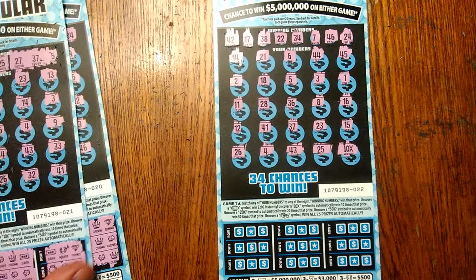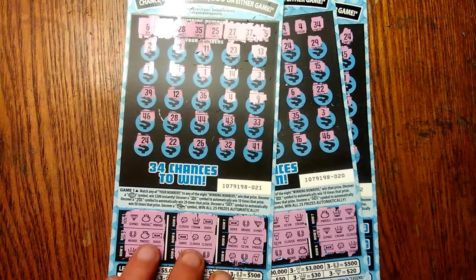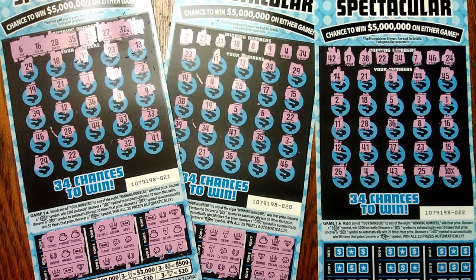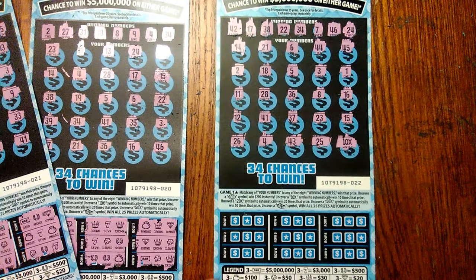whoa, amazing, I cannot believe it, my friends. We got three wins in a row. We won on ticket 20, 21, and 22. Wow. We got the 10X, my friends, on the last one. I can't believe this. Wow. I won on all three tickets. Wow, 10X. Let's continue, my friends, in game two.